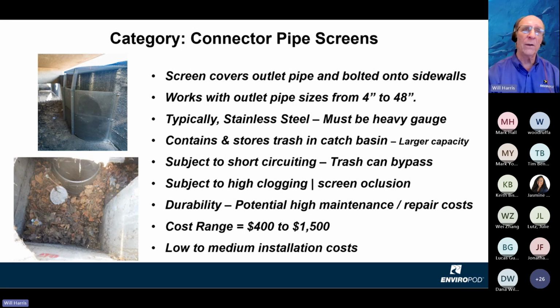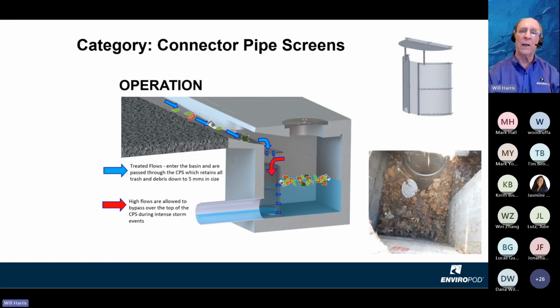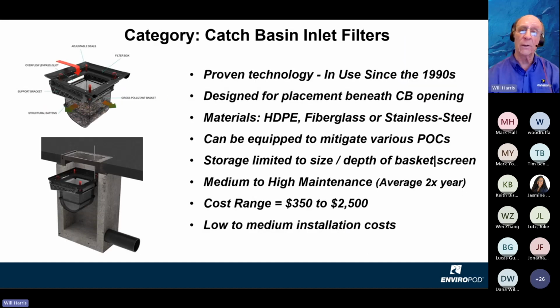But again, I always like to tell people it's a relatively low-cost solution. And as long as you have a high maintenance visibility and you have folks that are out there watching it, then it could become very effective for you. So that gives you some idea on that. The operation of it is very simple. Water flows in through the curb opening, rises, passes through the screen, and prevents the trash from going out, and then it has the internal high flow bypass opening there.